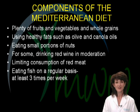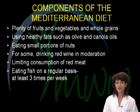Essential components of the Mediterranean diet include plant foods, such as fruit, vegetables, and whole grains, inclusion of healthy fats such as olive oil and canola oils, nuts such as almonds, walnuts, and peanuts in small portions, red wine as permissible or appropriate, limiting consumption of red meats, and eating fish, a lean and healthful protein source, at least 3 times per week. With this type of eating style and eating meals on a regular schedule, there is not much room for unhealthful food to cause problems.